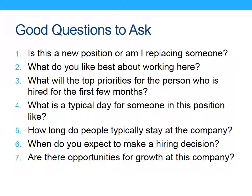When do you expect to make a hiring decision? That's a great question because some people will interview 3 months before they plan to make a decision. Some people interview 2 weeks before they plan to make a decision, and some people interview because they need to make a decision the next day. So getting a timeline is going to be very important for you, especially with follow-up.